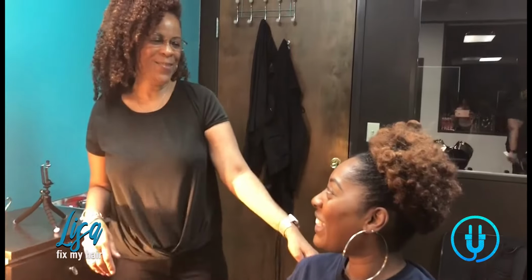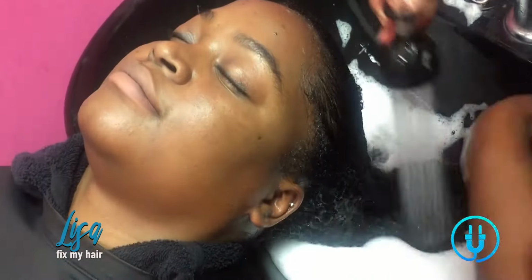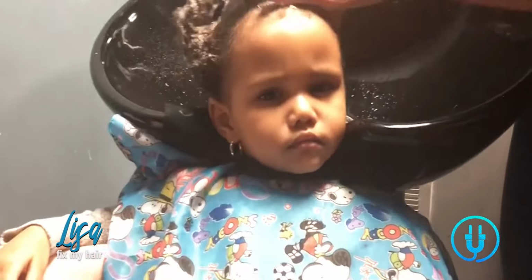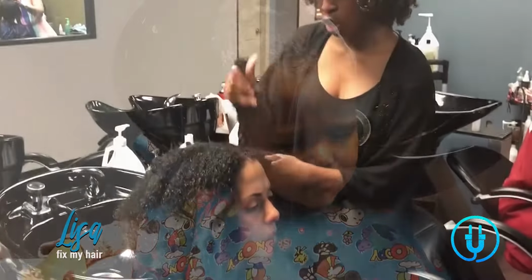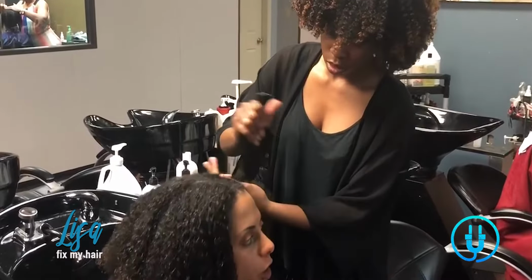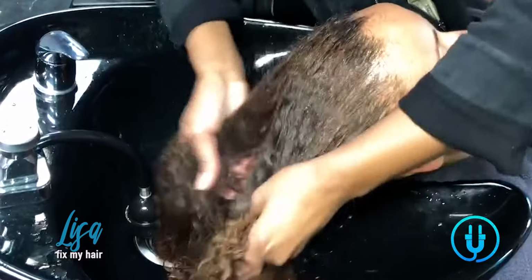Okay, all right, we're going to take you to the shampoo bowl. Step 1, it's always best to cleanse your hair with a moisturizing shampoo coupled with a deep conditioner for the best results. When rinsing out your conditioner, be sure to do so with cool water to seal in the moisture, and detangle using a wide tooth comb, pick, or your fingers. After washing your hair, be sure to apply a leave-in conditioner and distribute from root to end.